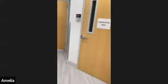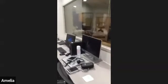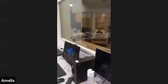And then we're going to go into our observation area now, which is on the other side of that one-way glass that I was showing. So this is where our professors will be set up. As you can see, the lab and my reflection. You can see the lab through these glass windows.